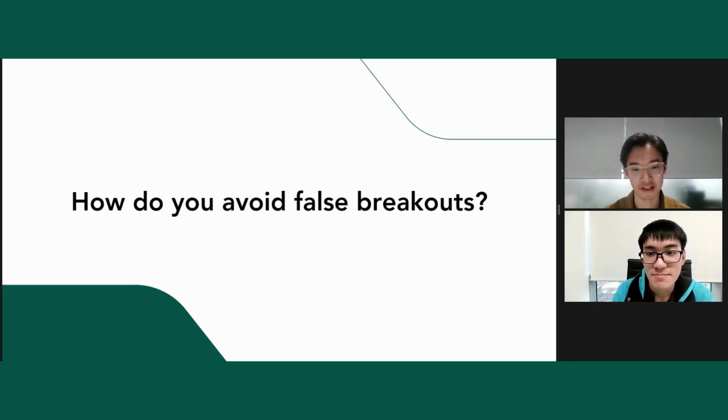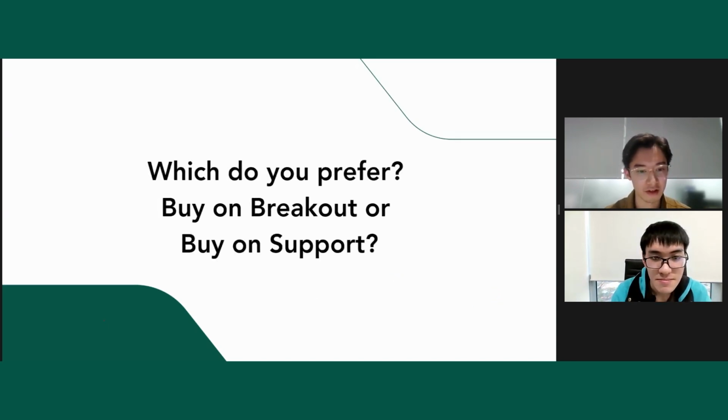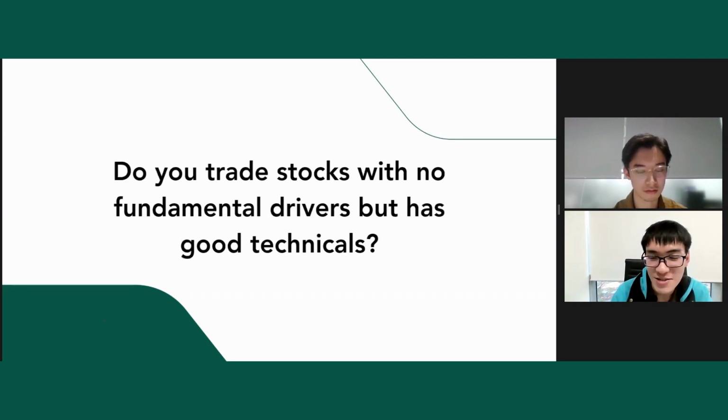All right, next question. Which do you prefer, buy on breakout or buy on support? So I already answered this. I prefer buy on breakout. Now, why buy on breakout? Because there tends to be a lot more momentum on the breakout rather than buying on support.